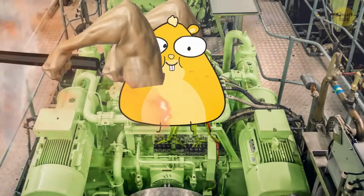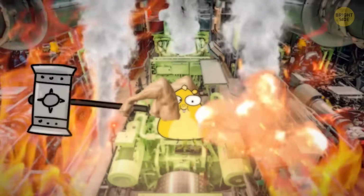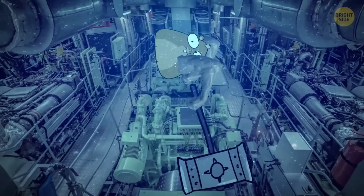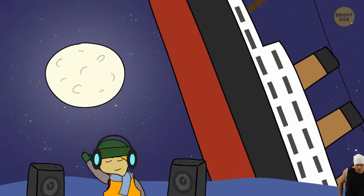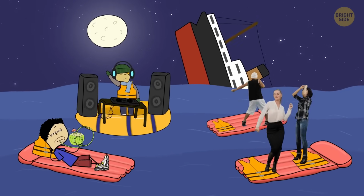But let's imagine a situation with no underwater volcano and an iceberg. A situation when the water was warm from the very beginning. One of the engines in the motor compartment of the ship breaks down. Several pipes burst because of increased pressure, and now there's a crack in the ship's body. Water is filling the lower decks. The ship is sinking. People evacuate on lifeboats. There's less panic since the night is warm and no one is freezing.